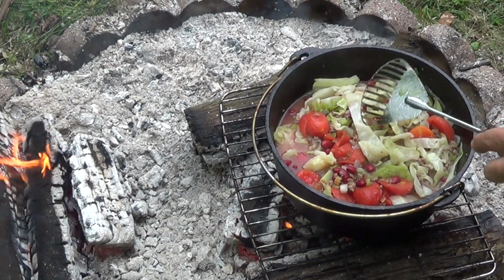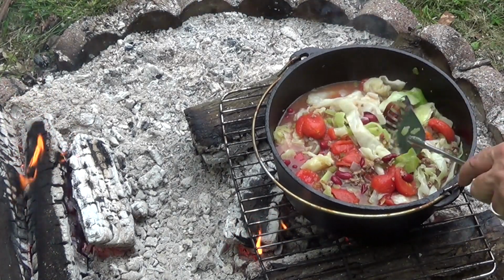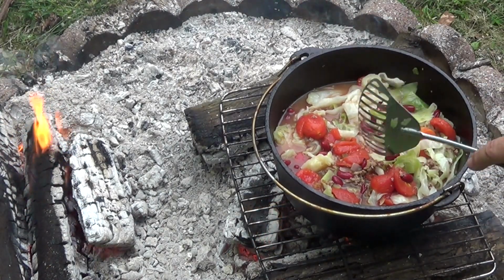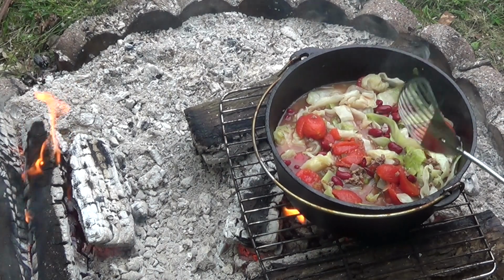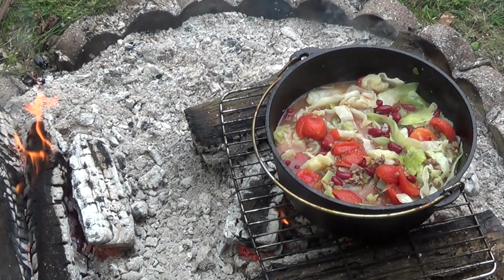What was it originally supposed to hold, Rue? 10 to 12. Serve 10 to 12. Yep, the full recipe was 10 to 12, so we figured 5 to 6, and yeah, it's going to be a lot. Smells good. Looks good.